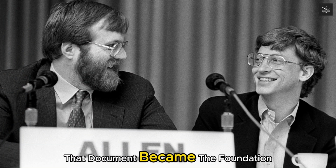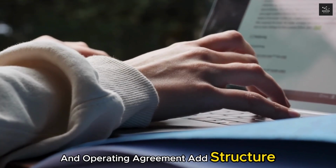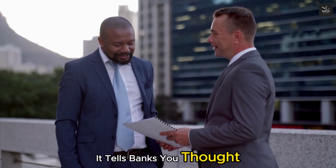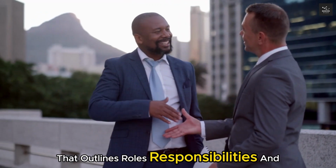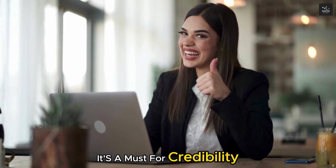That document became the foundation for their success. Even if you're the sole owner of your LLC, an operating agreement adds structure, professionalism, and clarity. It tells banks you've thought through your business and have a clear plan. Draft a professional operating agreement that outlines roles, responsibilities, and ownership. It's a must for credibility.